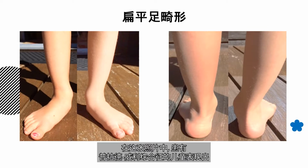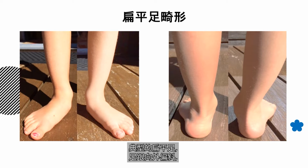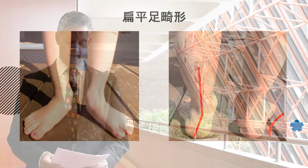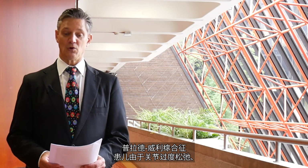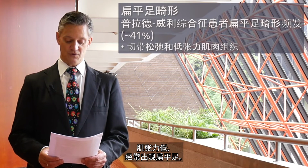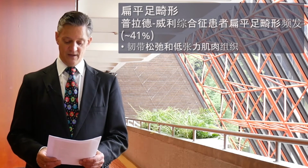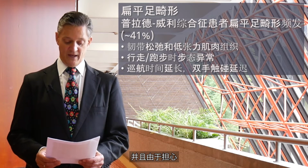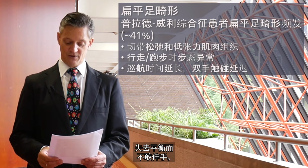The child with Prader-Willi syndrome demonstrates in this photograph typical flat-footedness with the heel rolling to the outside and the forefoot drifting outwards as well. Because of their hyperflexibility and their low tone, children with Prader-Willi syndrome frequently have flat feet. This leads to poor foot positioning with walking and running, and discourages reaching with the hands because they are worried about losing balance.